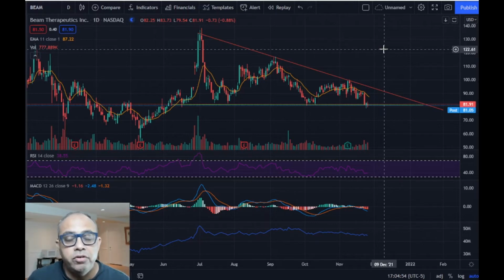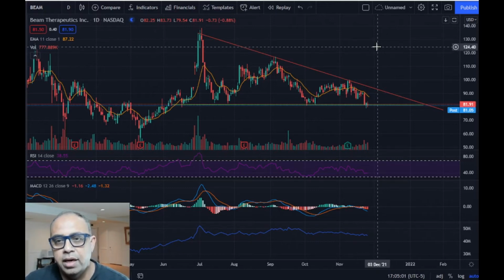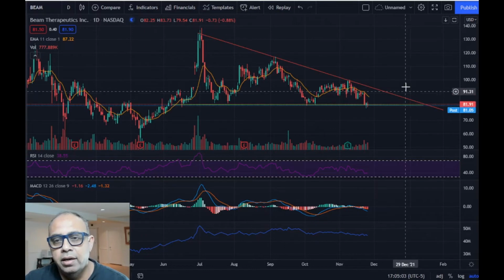Technical analysis can only do so much. It shows a high probability, but it doesn't guarantee that a breakout will happen, but there's a high probability that there will be a breakout and values will improve.